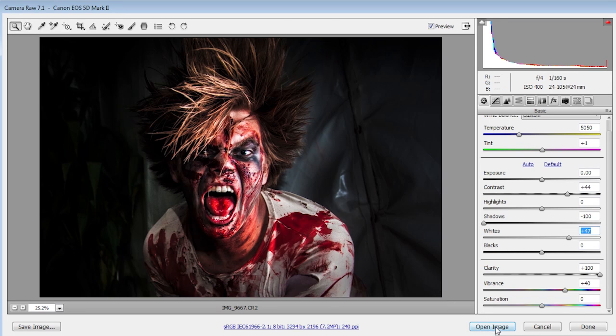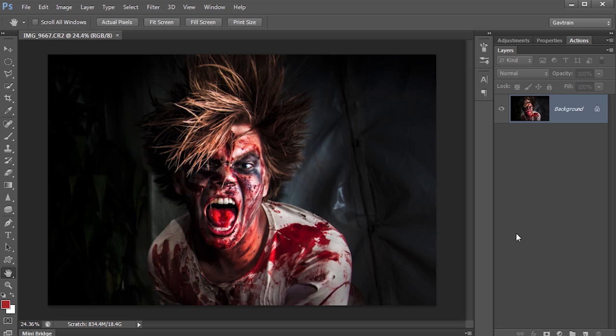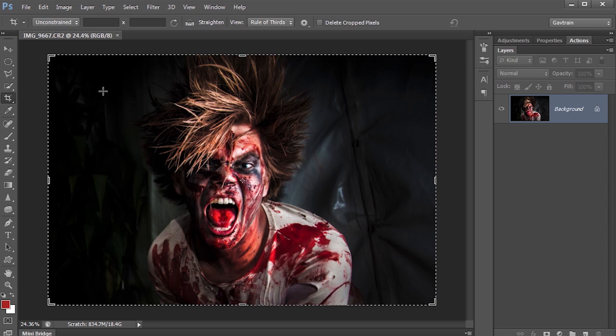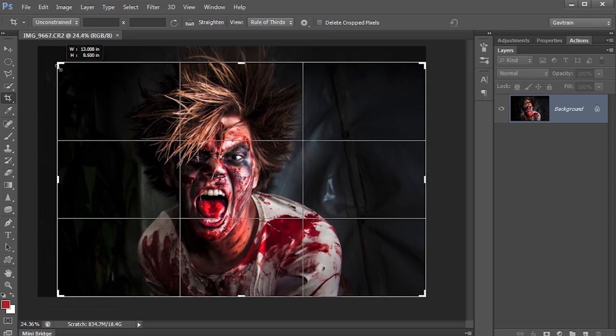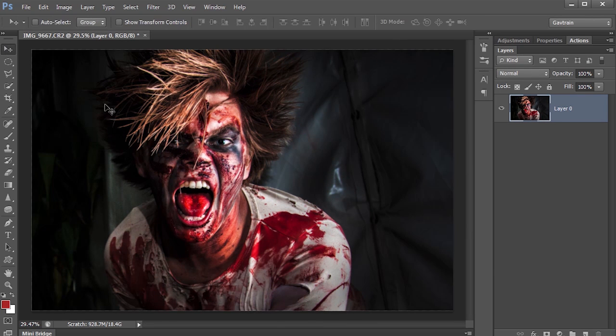Right, so let's just open this image up. And we'll get back into Photoshop. And in Photoshop, there's a couple of things I can do here. I think the first one is going to be a bit of a crop, because now I've got it in Photoshop, I think it needs a little bit of a crop. I'm using the non-destructive crop inside of Photoshop CS6, so I can always change my mind, but I think that works better. Also, I'm not so keen on this little patch of highlight here in the background, so I'm just going to grab the spot healing brush and we'll just remove that spot of light like that.